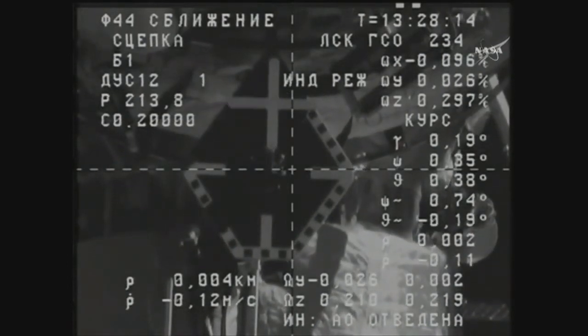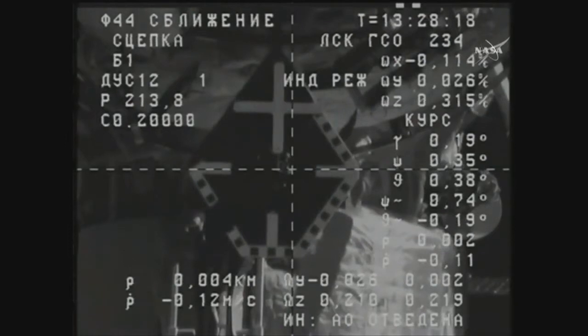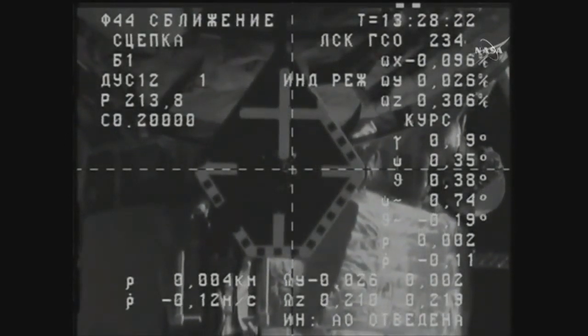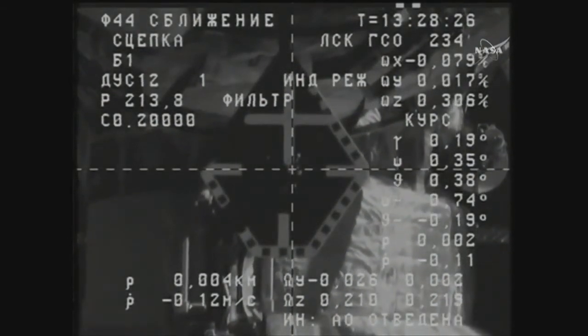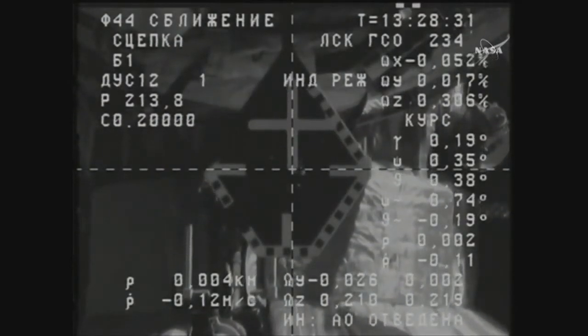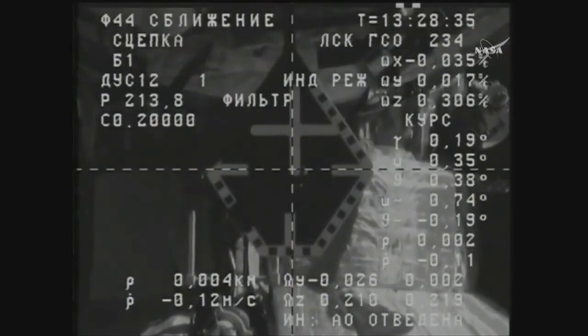Once again, docking occurring at 4:27 a.m. Central Time, 5:27 a.m. Eastern Time, over Western Mongolia. The Progress 62, carrying 2.8 tons of food, fuel, and supplies for the Expedition 46 crew on the International Space Station, is now nestled into the Pirs docking compartment as we await the closure of hooks to form a hard mate.